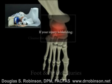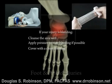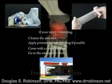If your injury is bleeding, cleanse the area well, apply pressure to stop the bleeding if possible, and cover with a clean dressing until you can see your podiatrist. If the bleeding is persistent and cannot be stopped, go to the emergency room for immediate care.